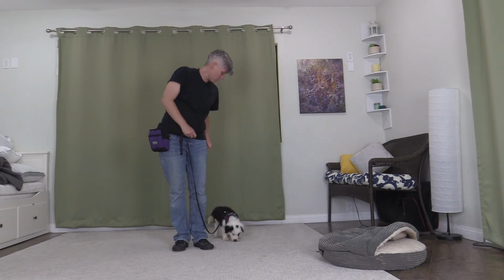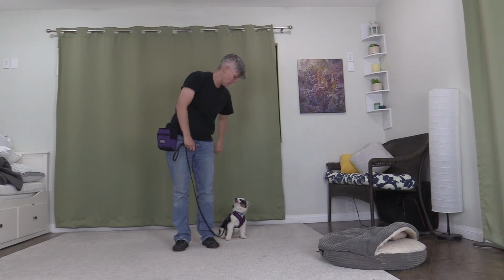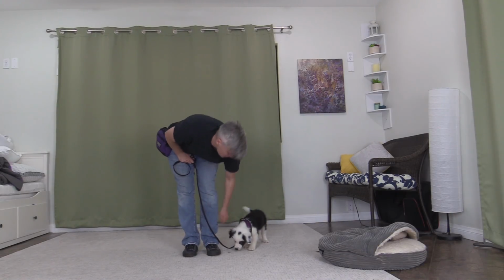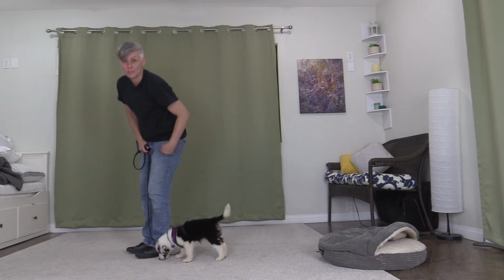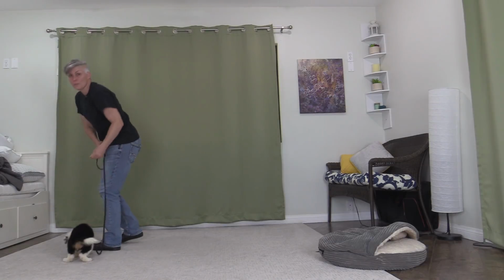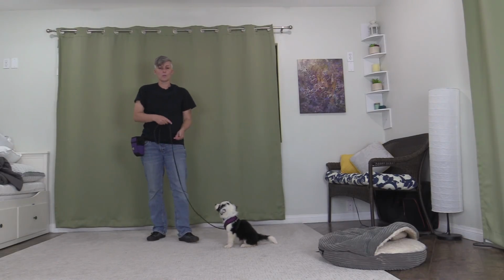And then, whoops, I dropped one. I can mark and feed him for being here at my side. And if I don't want him to sit, I can just put the treat down on the ground like that. So he's anticipating the treat coming from the ground, if you have a dog that does automatic sits. Good. And then I can mark and reinforce him for staying at my side like that. He's going to sit. So that went really well.